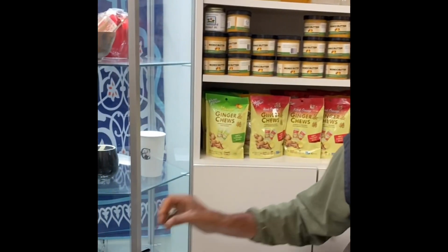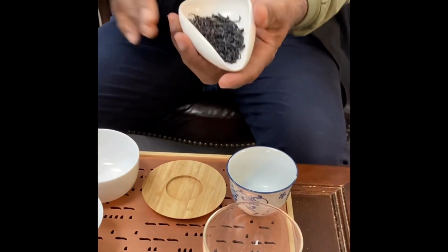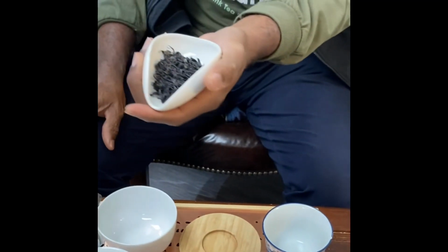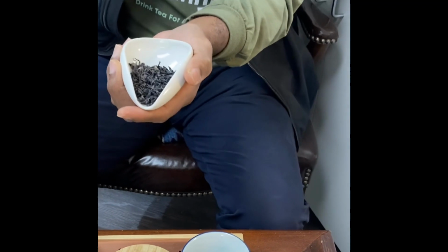I'm not going to really talk much about the tea, but one thing I will say: this tea only grows in Kenya, and it took the Kenyan tea authorities 12 years to come up with this cultivar. And the significant thing about the purple tea is that it's another high mountain tea, and the radiation from the sun gives it its purple color.